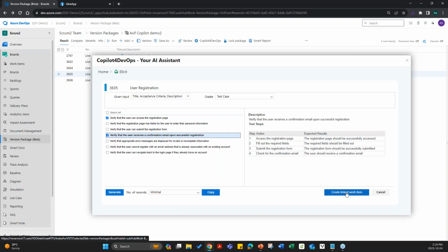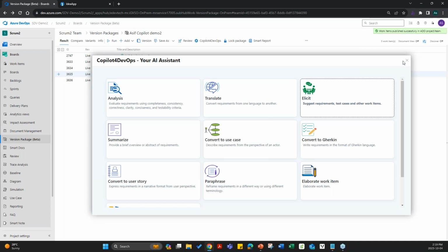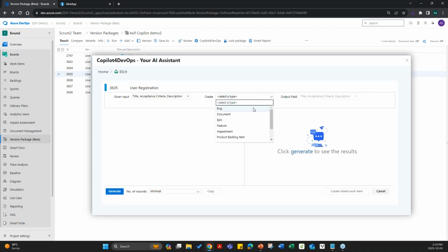And if you like this, you simply go ahead and publish it and have it linked to the user registration requirement or user story with a tested by link type. Because obviously that's the right link type, but the system is smart enough to recommend the appropriate link type for you. And now you have the test cases which are linked to user registration. Okay. So in this manner, not only can you create requirements and features and user stories and risk and hazard and mitigation, any work item type you have, given the right context, Copilot will make the right recommendations for you.